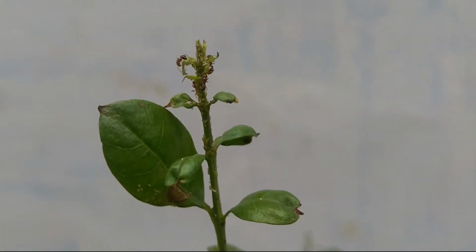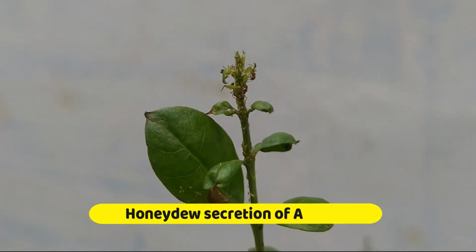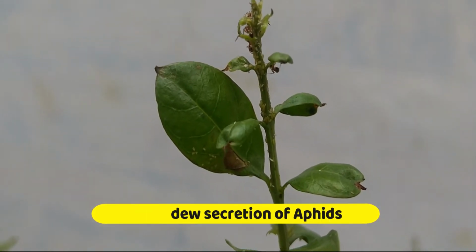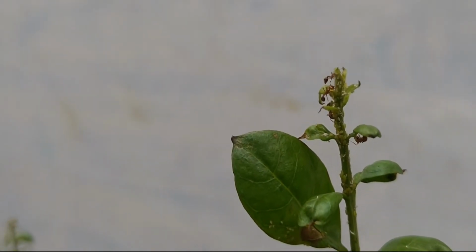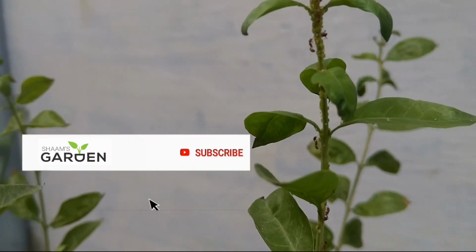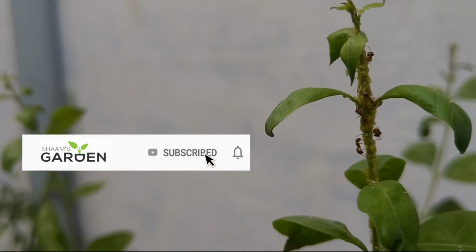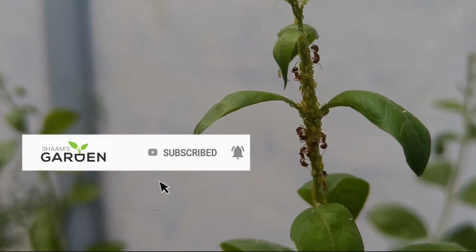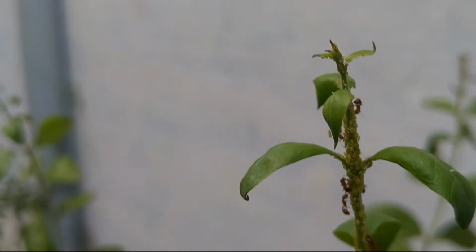Well, what really is honeydew? When aphids stick to a plant, they penetrate and hit the phloem. Phloem tissues are highly pressurized. They push out a sugary substance, which the aphids ingest, and it comes out of their anus, and that sweet substance is called honeydew. So ants collect that honeydew and utilize it as food.